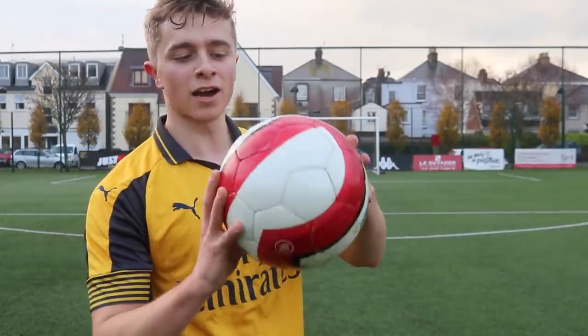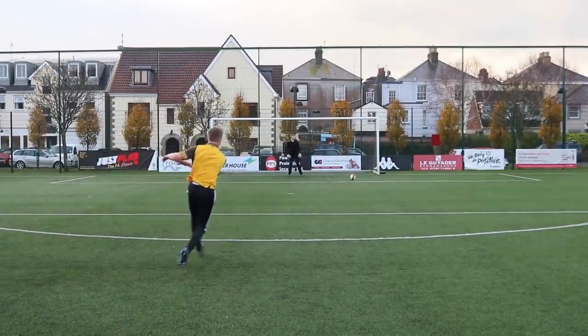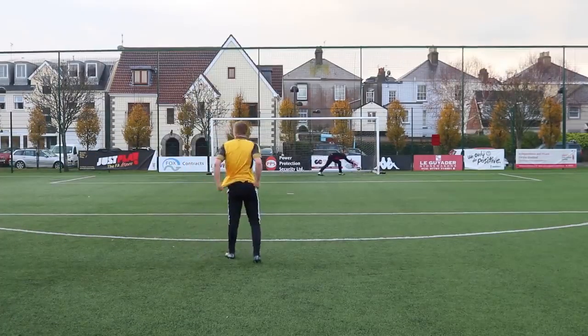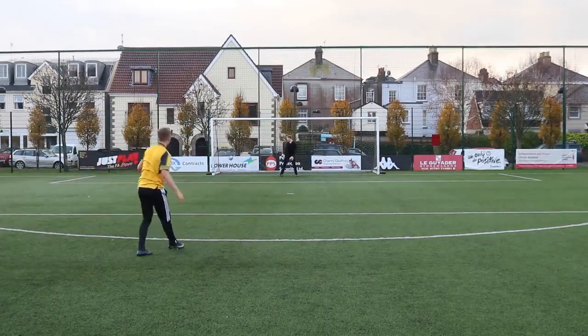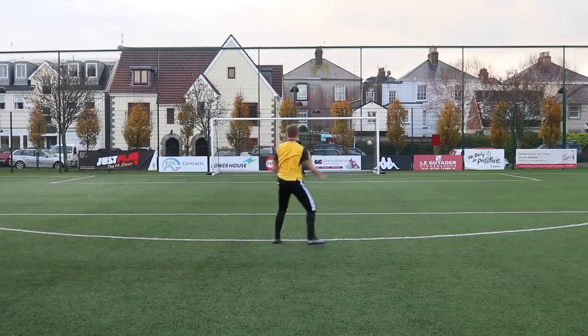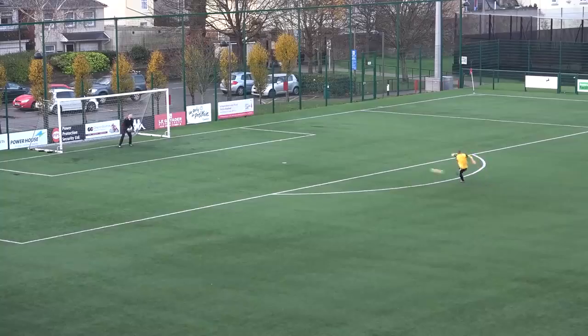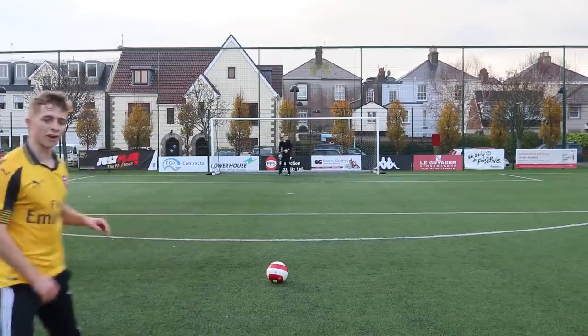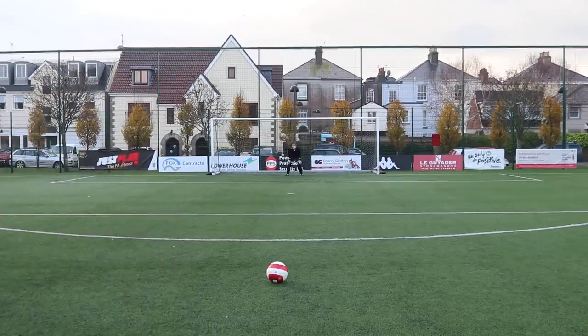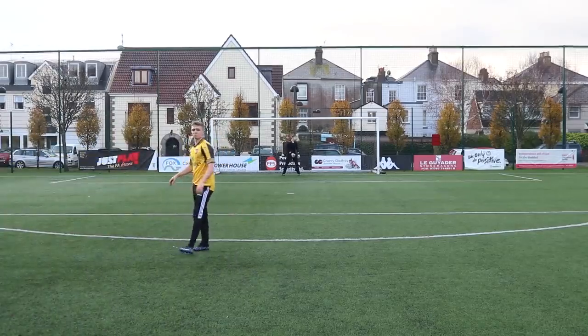Now time for the Aero 2. It's probably my second favourite Premier League ball. Scuffed it a bit. Yes. Oh. I feel like my shot percentage is, I mean goal percentage is pretty high with this one so far. Now of course this is the ball that Ronaldo scored his free kick against Portsmouth.